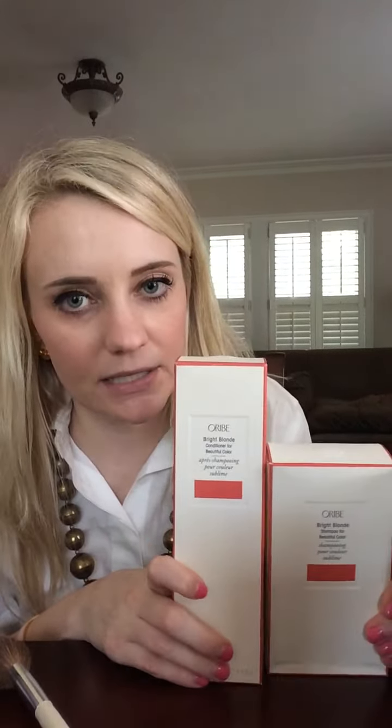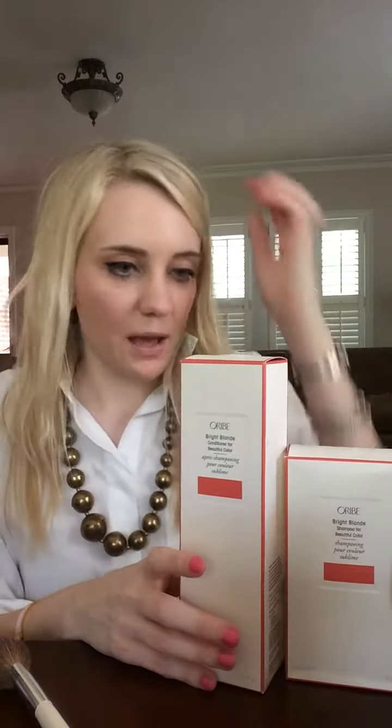I got my hair done last week, and my salon sells Oribe, and I've tried the Oribe Gold Lust line, and I liked that a lot. It is kind of their premier luxury line that's supposed to make your hair really soft and luminous. This time I wanted to try the Bright Blonde. So this is the Oribe Bright Blonde shampoo and conditioner, and I love both of them. They make your hair a much brighter, less brassy blonde, and then also it conditions really well, so it was really easy to comb out.